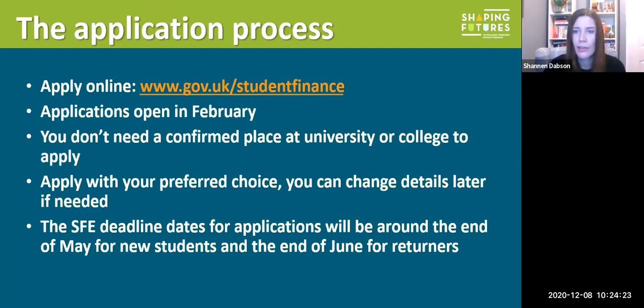So the deadline for applying to student finance is around the end of May each year. It tends to be a different date each year, but it's around the 22nd of May, and that's for new students. You will have to reapply for student finance each year. So when you're in your second and third year of your degree, you'll have to apply again. And the deadline for returning students is the end of June. So you do have a little bit longer.